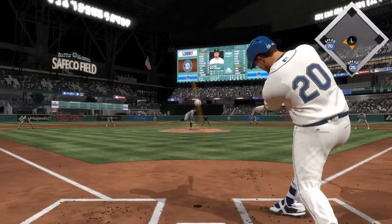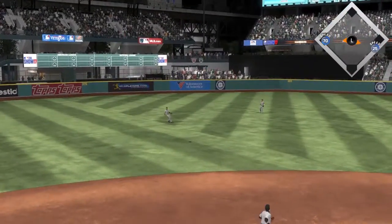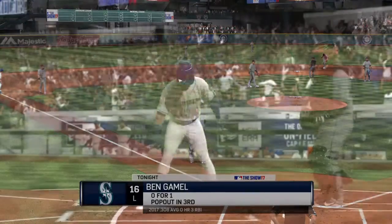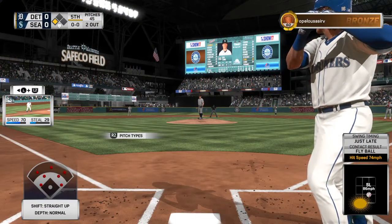0-2 count. Here's the pitch. This one's flared toward left center. Coming in is Martin. He makes the play. Really had to hustle to get to that one. 2 gone now. And that'll bring up Ben Gamble. He popped out in his first trip. Gamble.